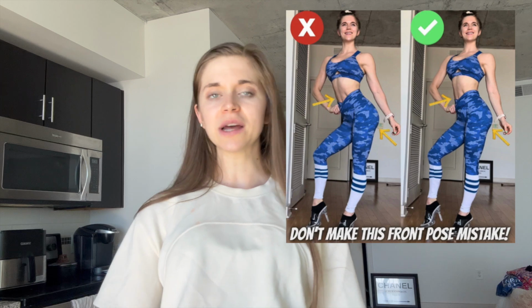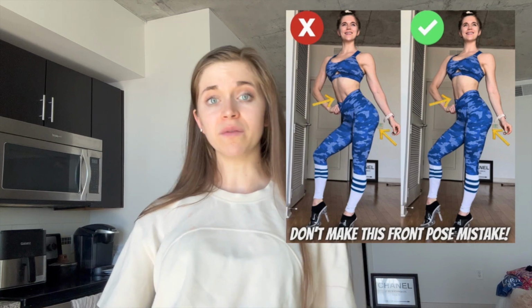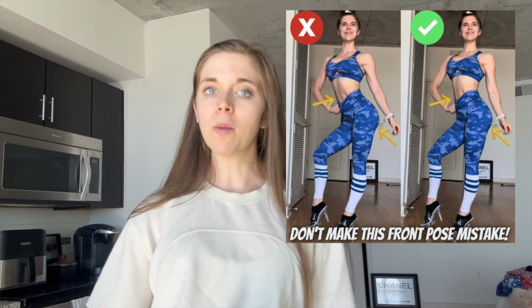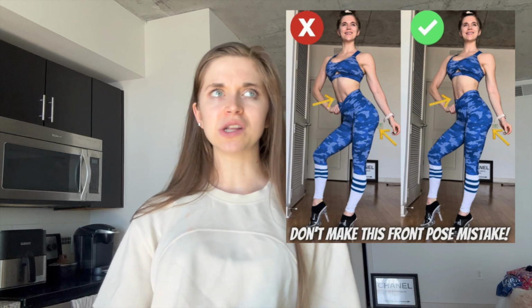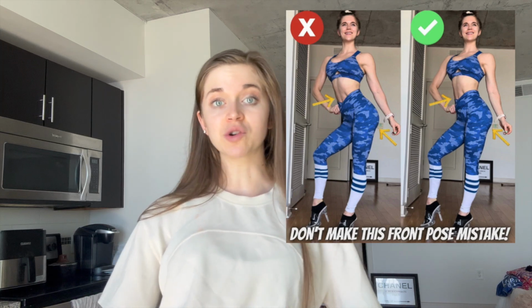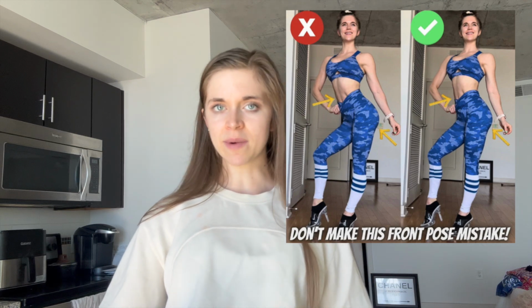And again, going back to what I just said, you definitely want your glute to be balanced with your frame. So if your glute is not balanced with your frame, you may need to pop it out a little bit more than other people, but you also don't want to pop it out too much to the point where it looks too dominant, right? But you have to be careful when you are pressing into your hip or trying to pop your glute out in your front pose. You have to be very careful and cognizant of your waistline at the same time.